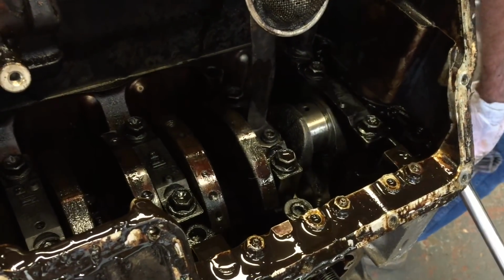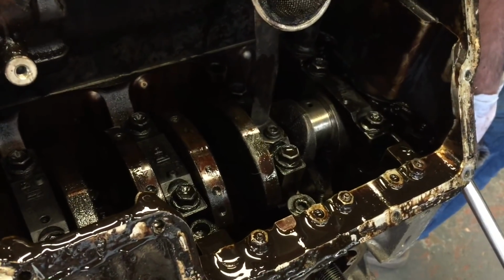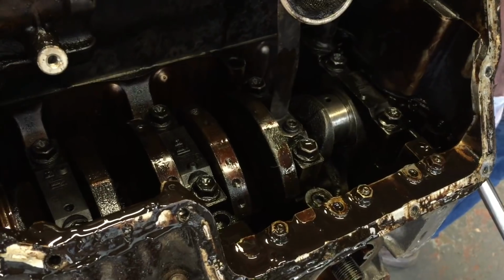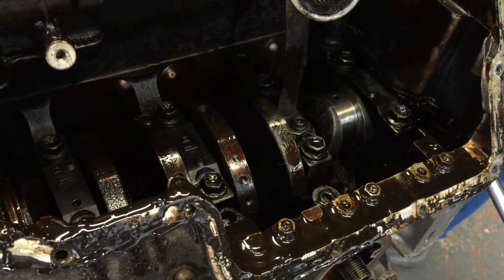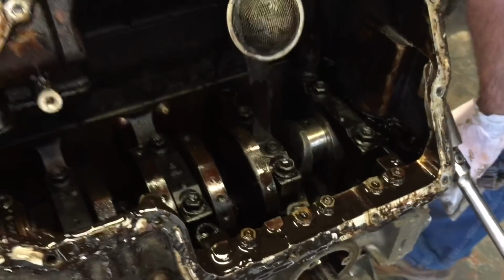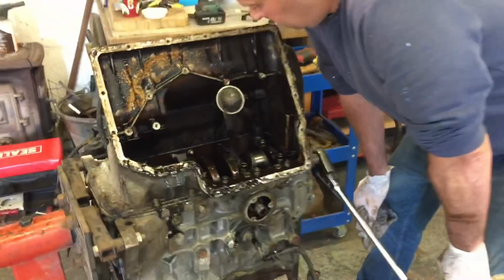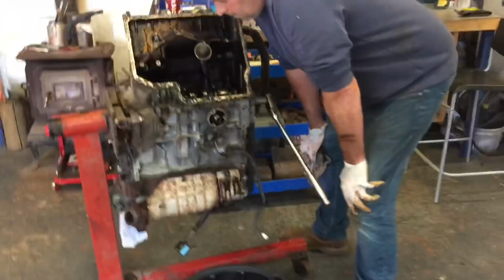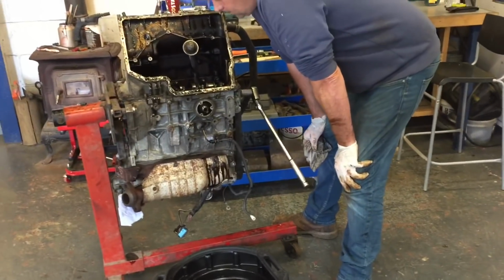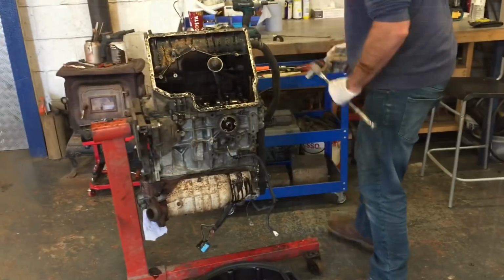But most importantly, we need to turn this upside down and try and find those nuts and bolts, right? Well, that stud is in there somewhere, isn't it? And the two nuts. But they probably fall out, won't they? So guys, we're going to just flick the back onto the time lapse very quickly. We're going to turn this upside down, get in there and see if we can find the missing components.